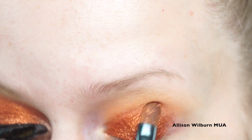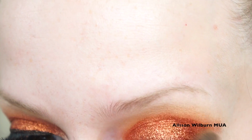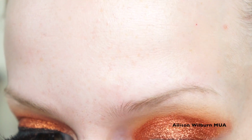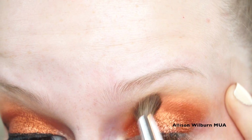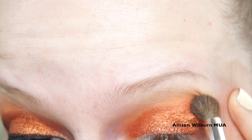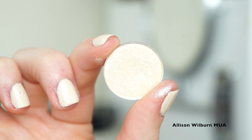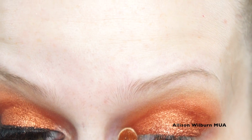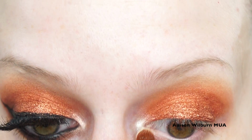It's really cool. So I'm just applying that all over the lid area and then going back with that e.l.f. blending brush just to soften out all the edges and make sure it's blended up into Samoa Silk so there's no harsh lines, and it does blend out really easily as well. So after that, I am taking Nylon from MAC, and I'm going to use that same flat brush from Lancome just to apply that on the tear duct.